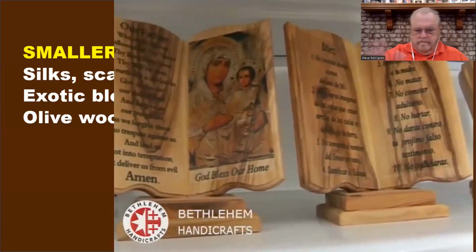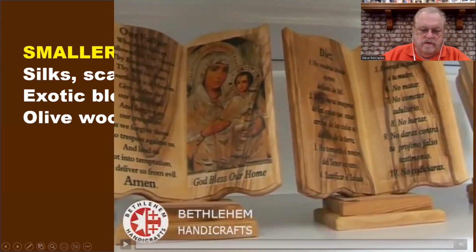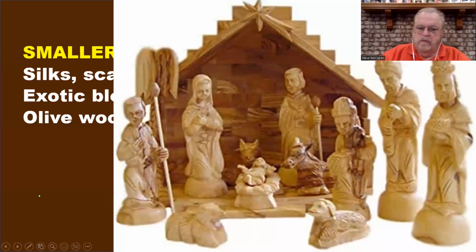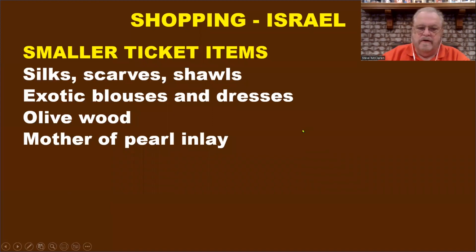Okay, that's just one manufacturer, one family that works in Bethlehem in olive wood. And you saw some stuff was a little more primitive than others, some's a little more fancy than others. But of course, olive wood is available to you. And all over Jerusalem and all over Israel, you'll find it.